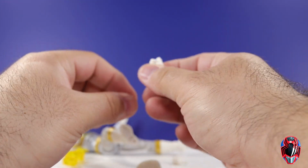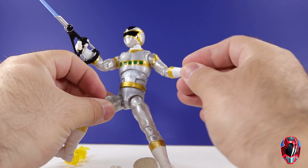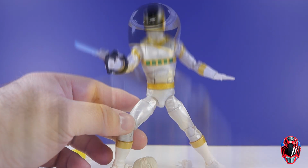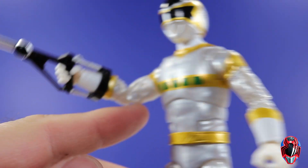So out of the package, he has the trigger finger hands for the right and left. Then we get a fist for the right, and then we get the open flat out hand for the left. But now let's get in for a closer look at Zane. Okay, so here's the close-up of the In-Space Silver Ranger, and again, looks really good. First, I want to talk about the accessories.